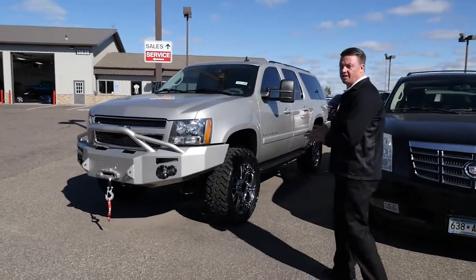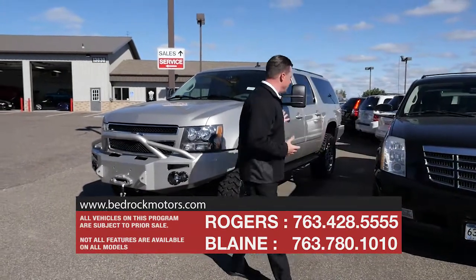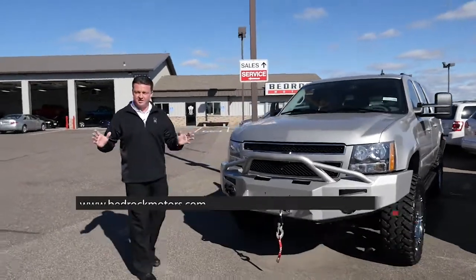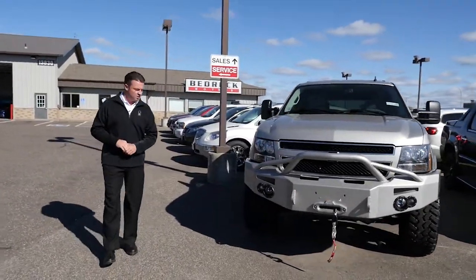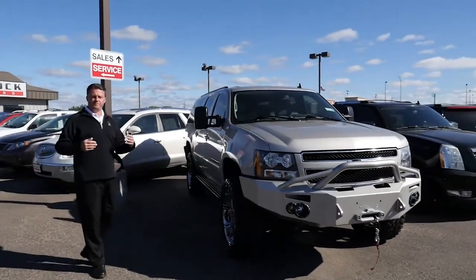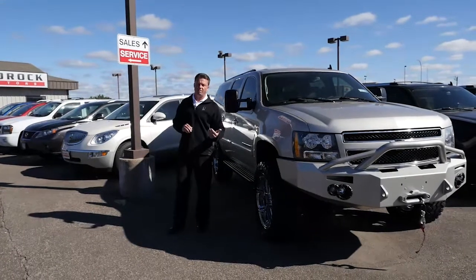Sick, super sick truck. We got a ton of stuff like this, and obviously I'm gonna try to show that type of stuff here. But I don't want you to just think that all we have is stuff that's out of line, unaffordable, because it's not what we do. We try to provide a little bit of everything for everybody. We've got about 250 cars in inventory right now.